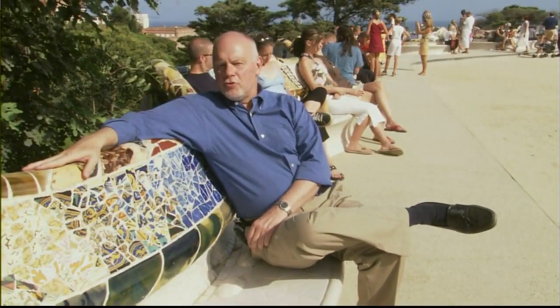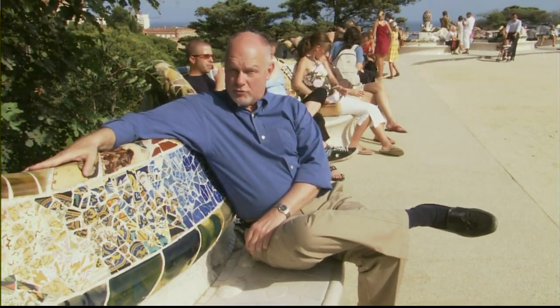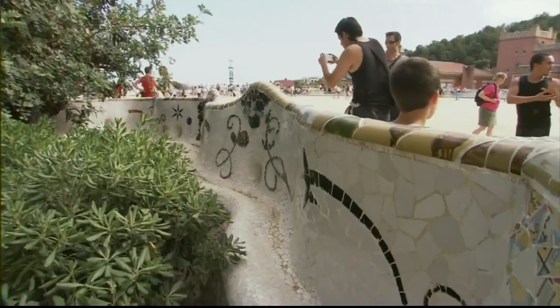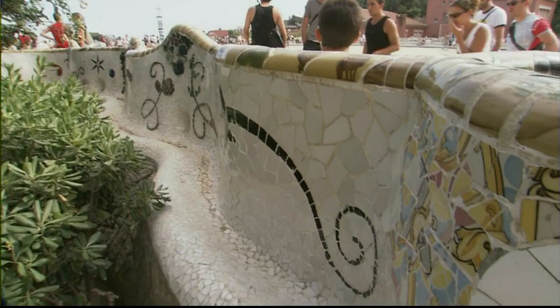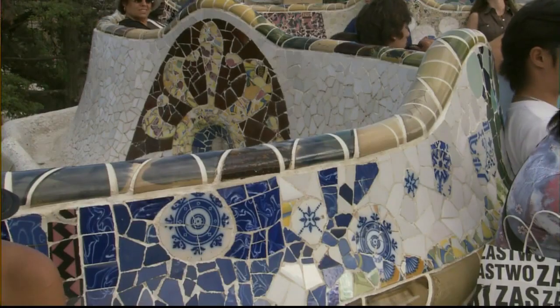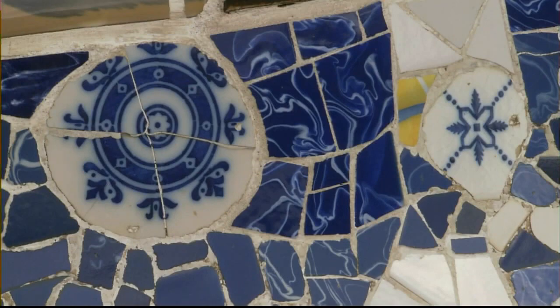When you come here, don't just look, have a seat. You'd be surprised how comfortable a ceramic bench can be. Gaudí built them not just for beauty, but also for comfort. Workers on Gaudí's buildings all over town were instructed to pick up bottles, plates, and tiles found in the street and to bring them to the park to be shattered into little pieces. Gaudí especially liked the blue rosewater bottles, popular at the time.